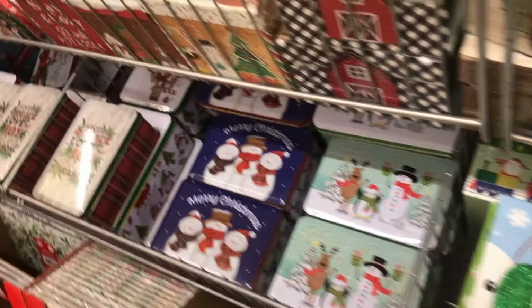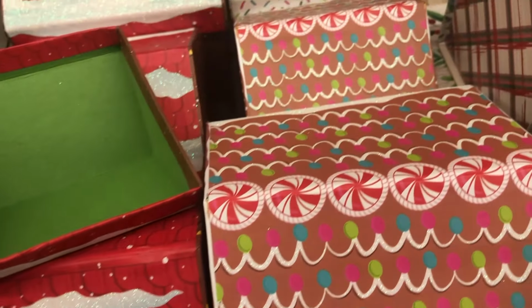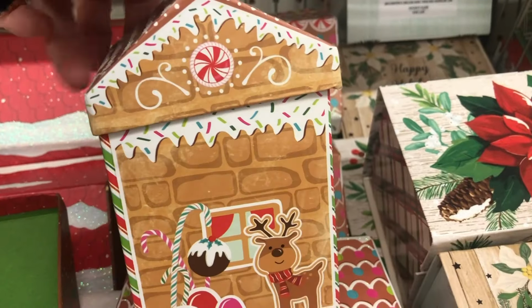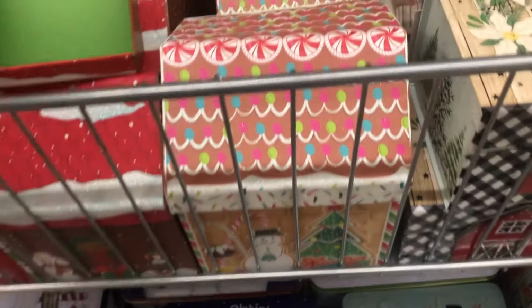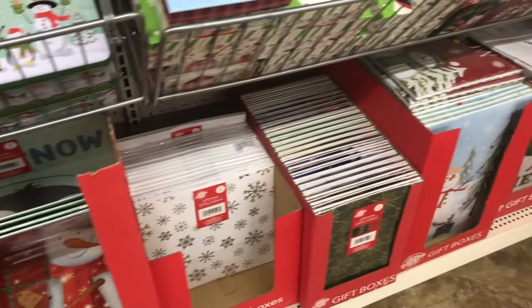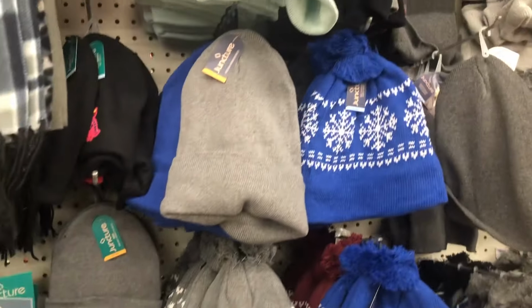Have you guys started Christmas shopping yet? Or are you kind of waiting till it gets a little closer? Look at all the tins they have here for Christmas cookies and stuff. And they also have these little boxes. Look at this one, it looks like a gingerbread house. How cute is that? And they come in different sizes. And they also have all these gift boxes too. This is a great place to get like gift wrap and packages and stuff.